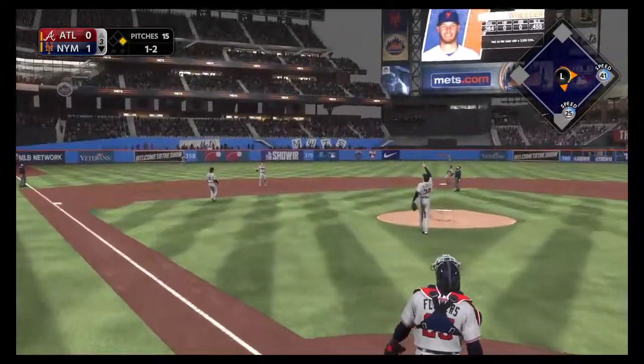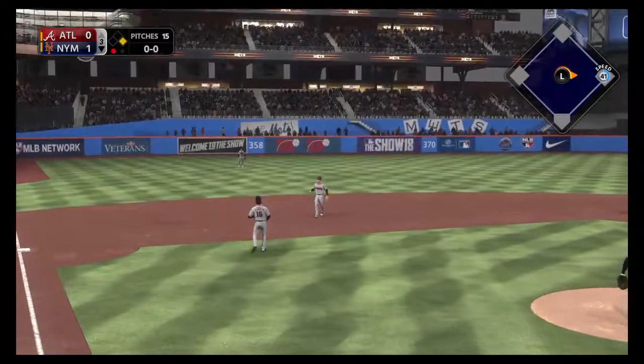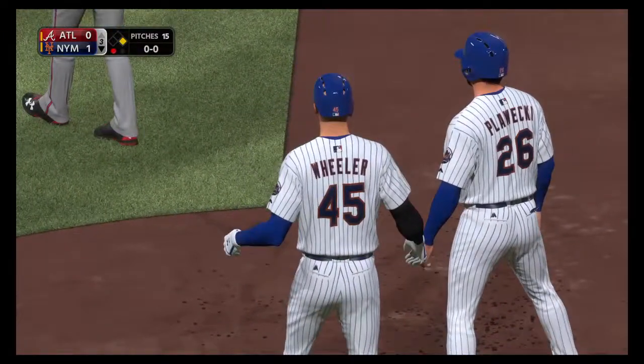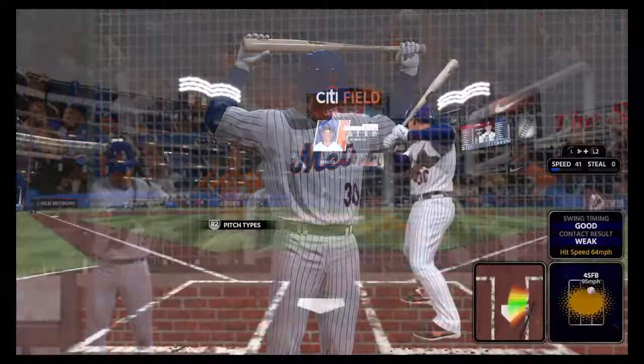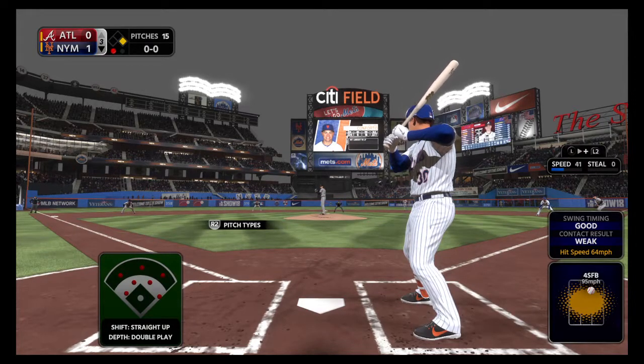High pop up. Swanson is under it. Looks it into his glove, and there's one gone. Now batting, center fielder. Ready for another chance? Michael Conforto hit it hard, but lined out in his first at bat.